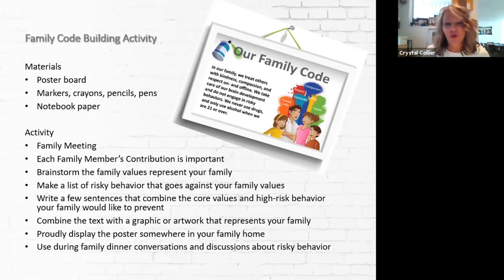This is a great way to create unity. And that's what the research says on this particular tool, is that kids like to know what the rule is before they go out into the world. They literally want to know what the rule is, what you think about high-risk behavior. They may have a different opinion or idea, but they really want to know what we think and what our rule is. And it also creates unity.